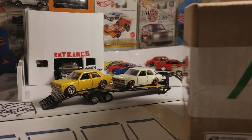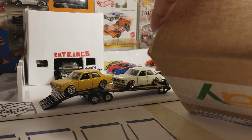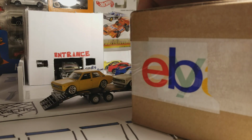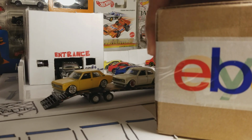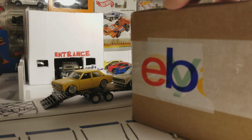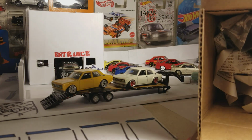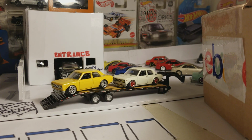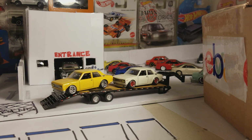I did receive another box. Comes from eBay. Let's see what it is. They're actually a box, well, 3 packages. Right here.